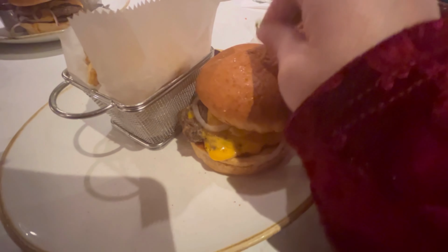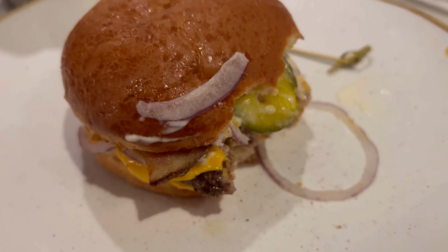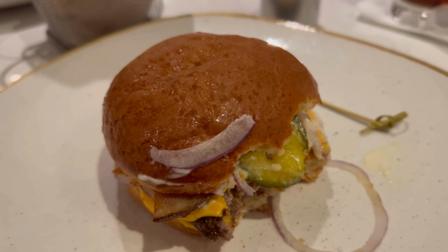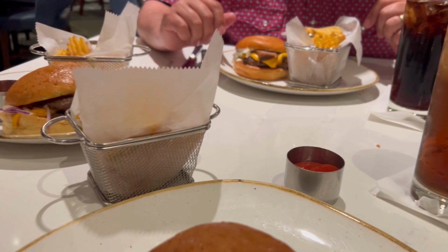Oh, okay. So here are our stack burgers. The stack burger is pretty good. I don't know if it's as good as everybody was making it out to be, but it's still pretty good. What do you think, Eric? It's pretty good. I don't know. Oh, yeah? I really like it. What do you think? It's good.